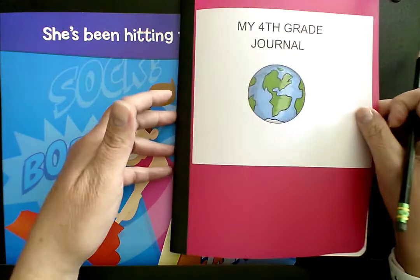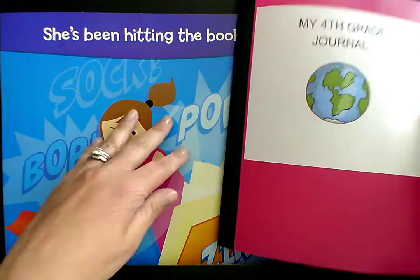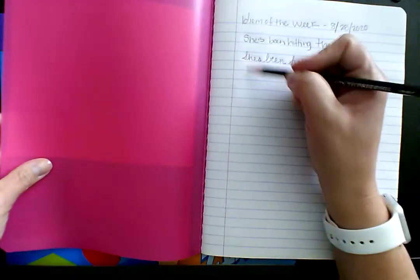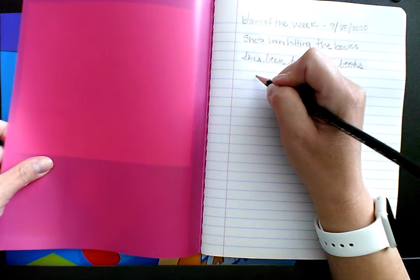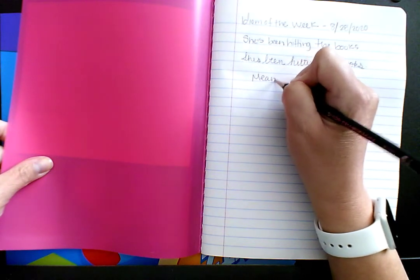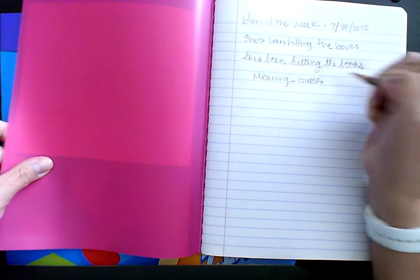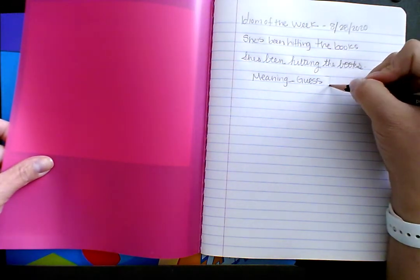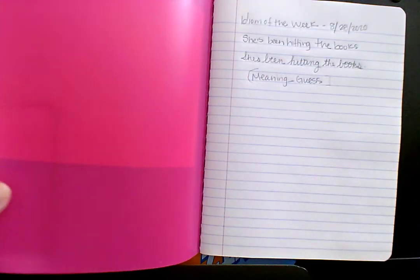And then the next step is to write what you think the idiom means. So she's been hitting the books. I don't know. I am not going to give this away, so I'm just going to say you would write the meaning. Meaning's your guess. Now, it doesn't have to be right. You're guessing. I want you to see if you can figure it out. Some of these you will know, some of them you will not. So you'd write the meaning or your guess of the meaning.